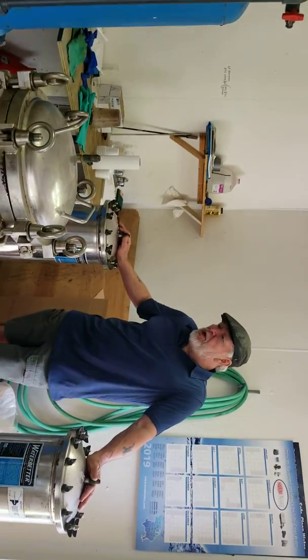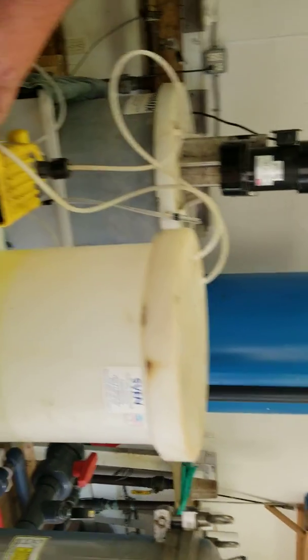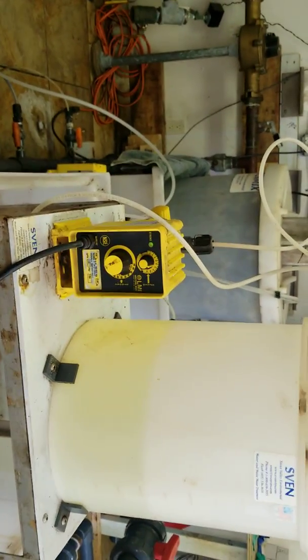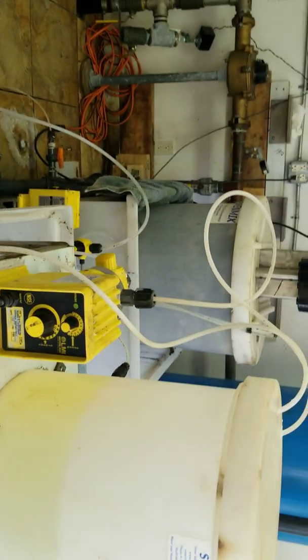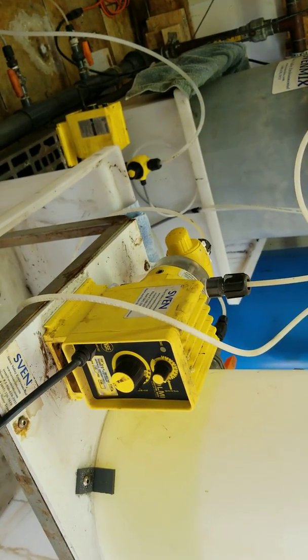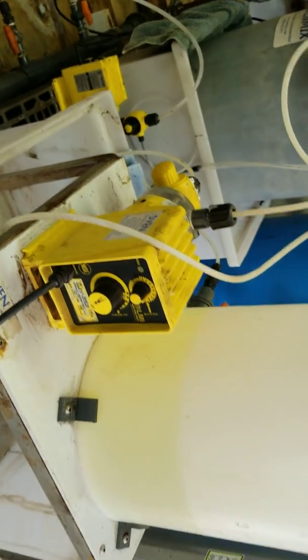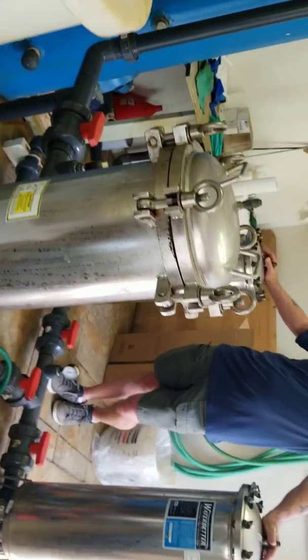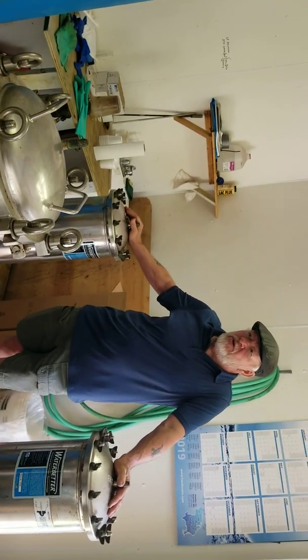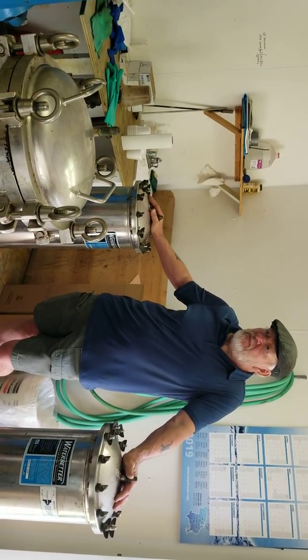The pumps, the yellow pumps in front of you. Those are positive displacement metering pumps. I can typically rebuild them for a lot less than what you can replace or buy.